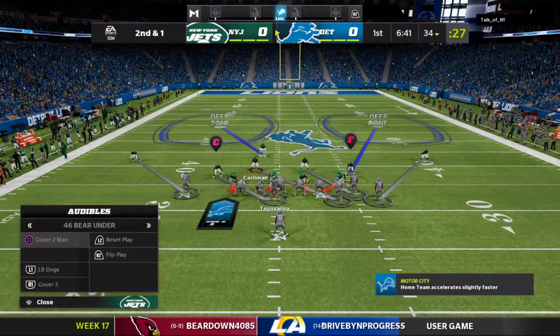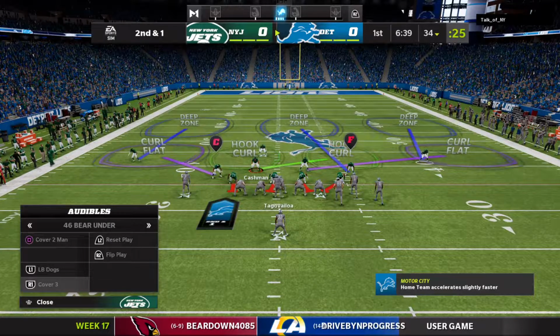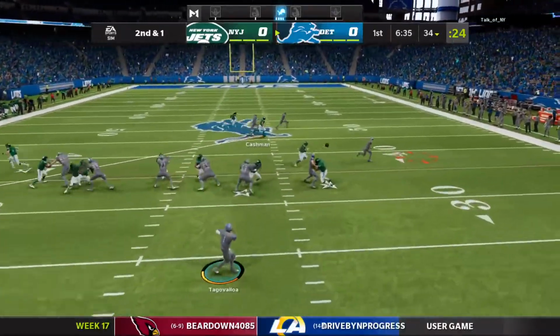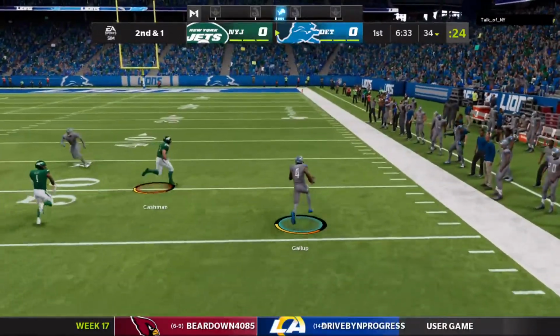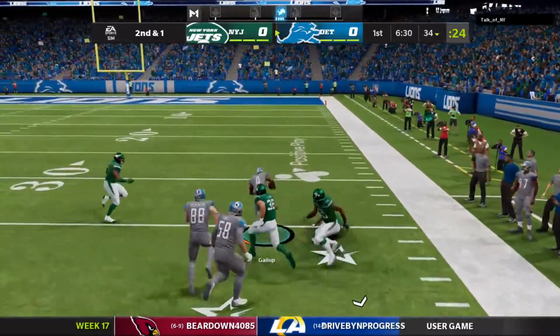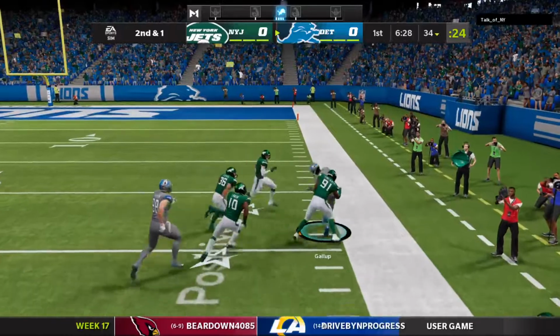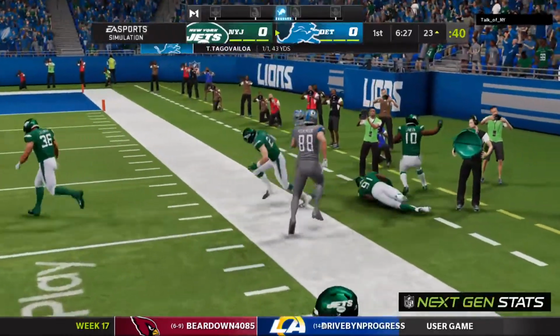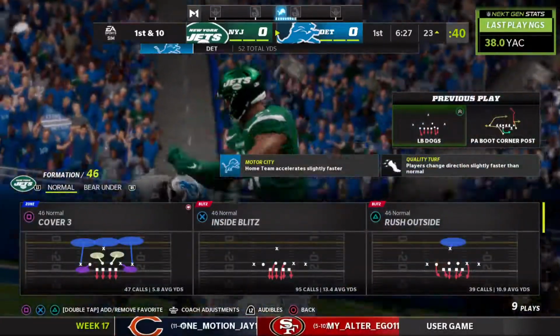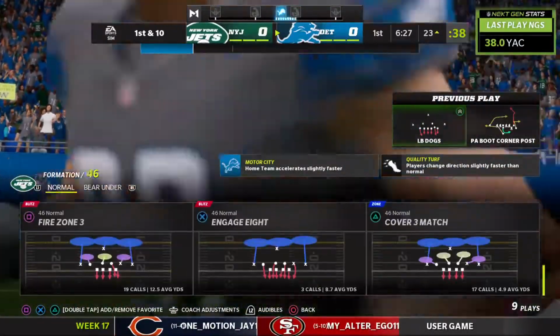The last run got 9. That leaves him with 2nd and a yard. Now Tua on the bootleg here. Throw right side, taken in by Gallup. Room here to run. And all the way down inside the 25 before he gets out of bounds. A big play there for Detroit.